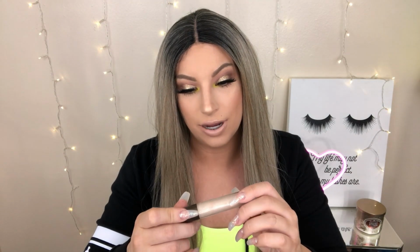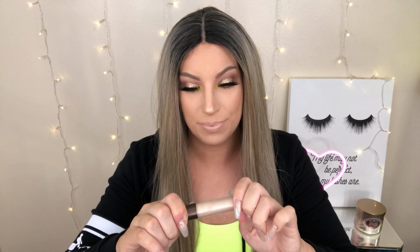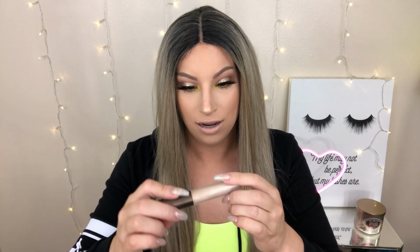One of my favorite glosses was the Becca Liquid Crystal Lip Topper Glow Gloss. Jesus, it's long. You can tell I even stained the applicator. I used it so much. This is in the shade Pearl X Opal. I don't even know if you can still get this, but I just loved this gloss so much, and I was wearing it all the time. Not necessarily on camera, but I really, really like that gloss.